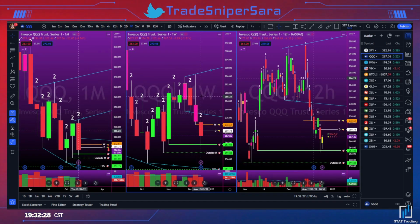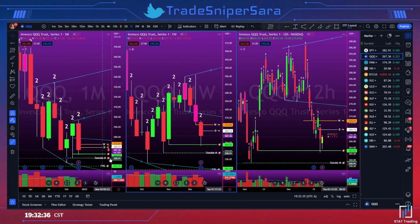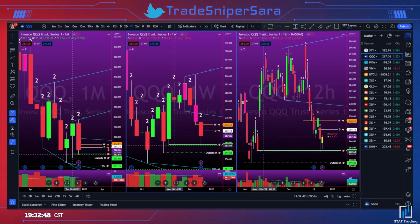QQQ, a little bit better to play than SPY was. Same thing, red 2 up on the month, potential outside month target, which would be 259.08. Okay, we did hit this target this week, and same exact actionable signal as SPY, except it took out that pivot. SPY was a little stronger and didn't take that out.